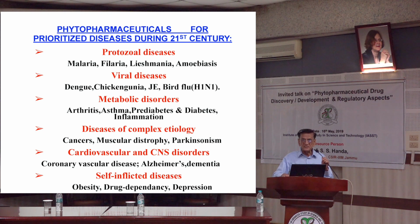And initiation has been done by some of the DBT labs to take initiative, because ICGB has done good work in the dengue. But we want that some institutes should take up at national level the antiviral activity in a big way, because viral is a real problem. Then metabolic disorders, of course, already your people are working, but be careful where to divert, where to stop, and where to go ahead. Then disease of complex etiology, I think we should not touch at this stage.